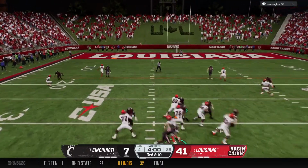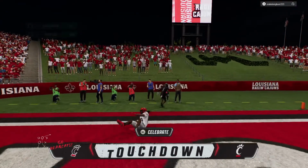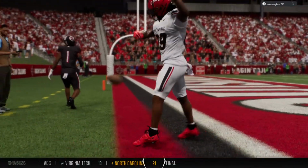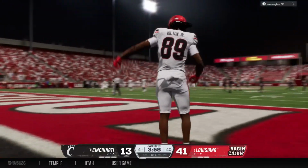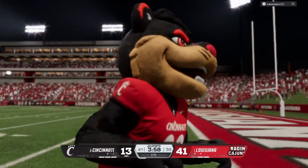Back to throw again. Taking a shot deep toward the end zone. And it's caught. Touchdown, Bearcats. I love the fact they didn't give up today. This has not been a great game for them, but the fact that they're still fighting late says a lot about the character of this football team.